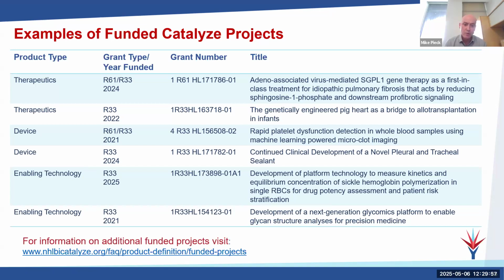These link out to the NIH RePORTER so you can get the grant number, a little synopsis of what they're doing, as well as the institution that the investigator belongs to. With that, we can go to the FAQs.